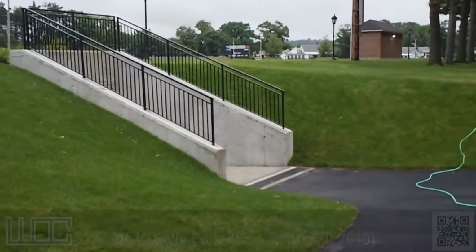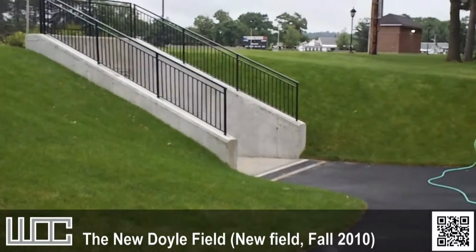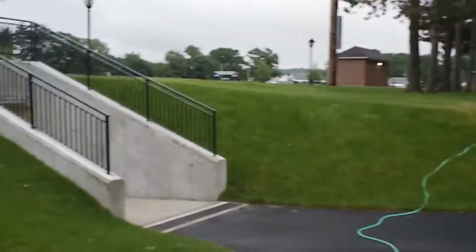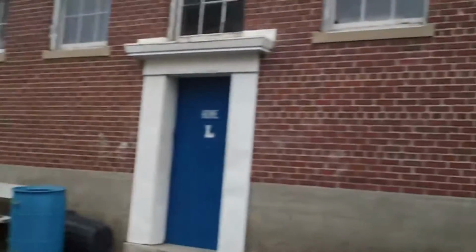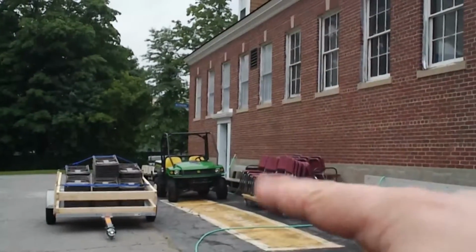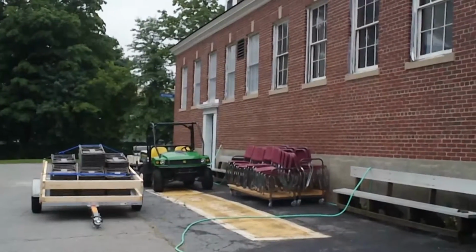I've been meaning to do this, but now I finally got a chance. Let's take a look at this brand new Doyle field. What isn't brand new is the clubhouse. And that's the home team's clubhouse. And that one over there is the visiting team slash girls room.